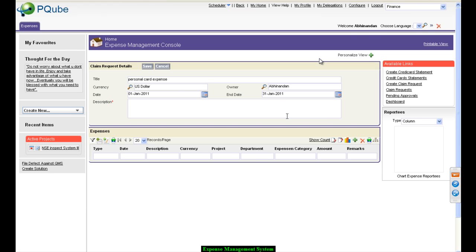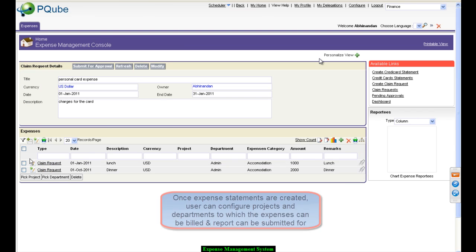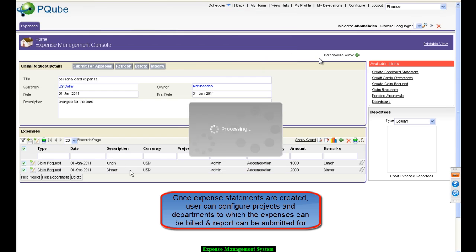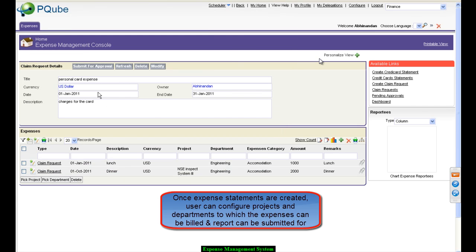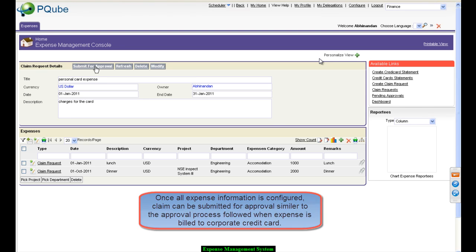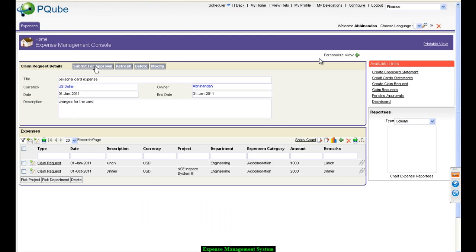Unlike processing of statements received against corporate credit cards, in this scenario, employees are allowed to manually enter all of the expense information and configure them as either billable to a project or to a department. Once all of the information is configured, employees can submit the request for further approval. The approval process followed for these expenses is identical to approval of expenses paid for by corporate credit card. The only difference is that post-approval processing of these requests would involve reimbursement to employees, which is again managed using Oracle Financials.